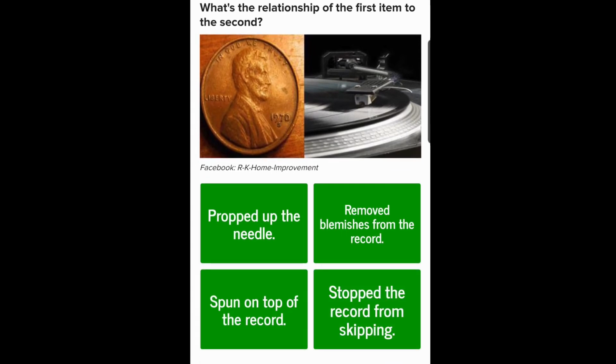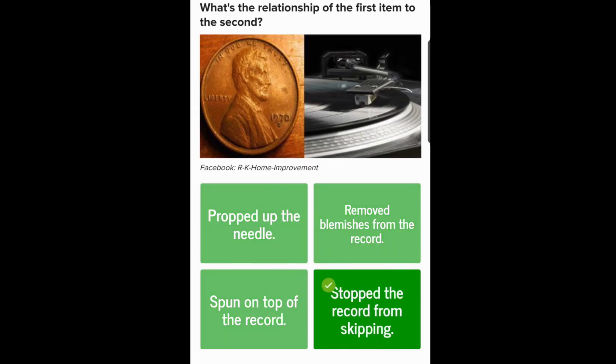What's the relationship of the first item to the second item? Propped up the needle, removed blemishes from the record, spun on top of the record, stopped the record from skipping. Penny. I'm gonna say it stopped the record from skipping. Okay, that was just a guess.